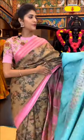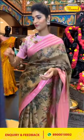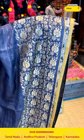Moving on to the next beautiful sari, which is in grey color. Where the body has sequins in lines. Body has floral jaali zari. With a running pallu. And this has a self blouse.